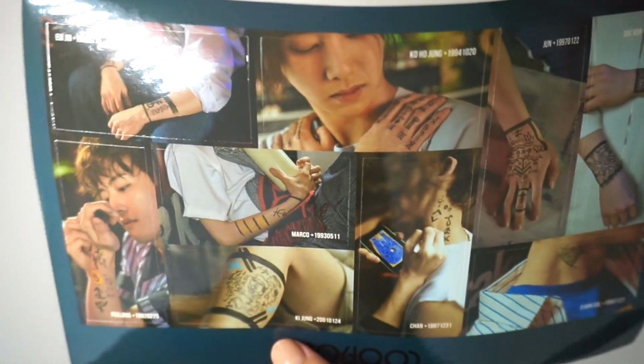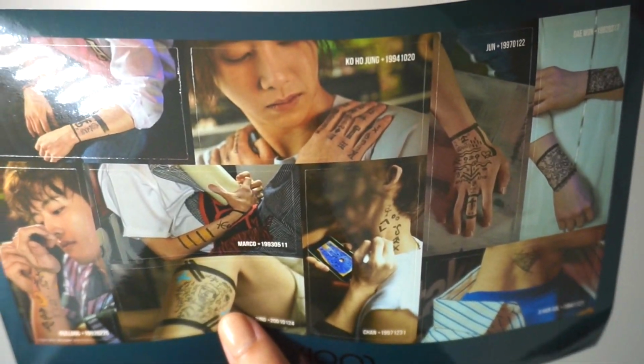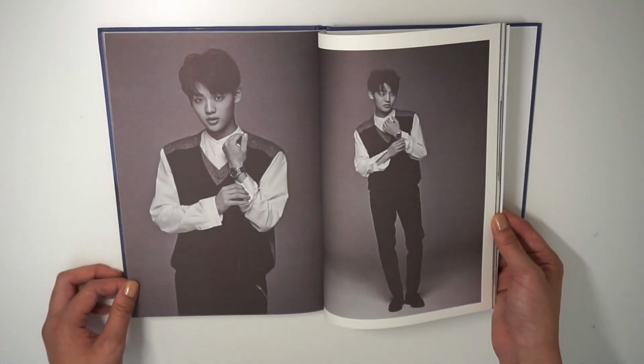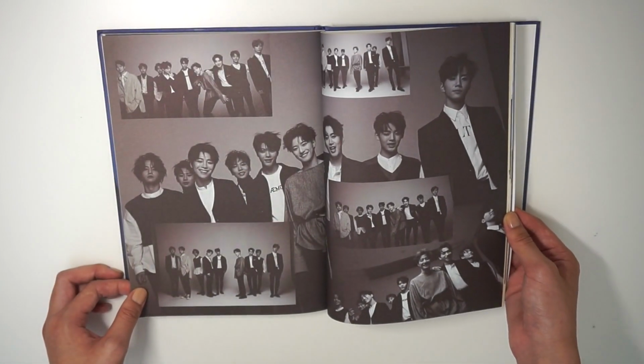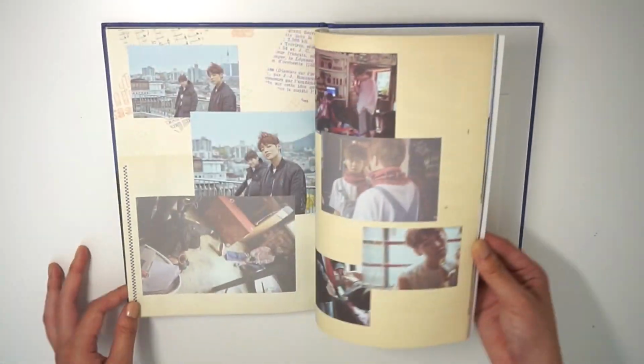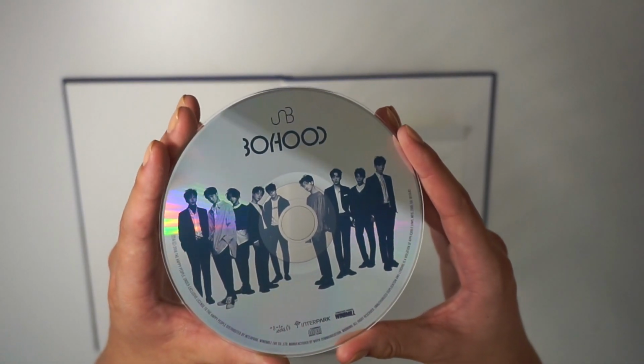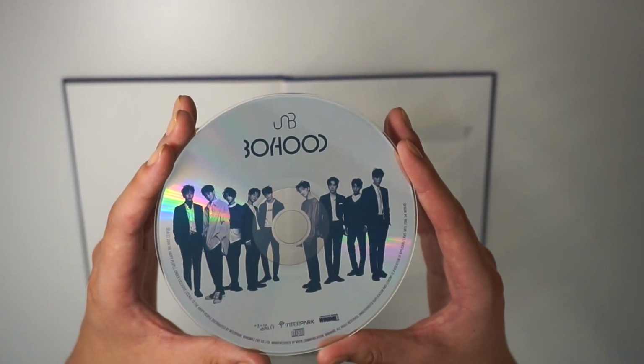But obviously, this album comes with a lot of solo shots in the order that the members won in. And then it also has a lot of group photos. The CD has all of them on it, and I think it's super cool. So yeah, I highly recommend you check out UNB. I love this album, and I love them.